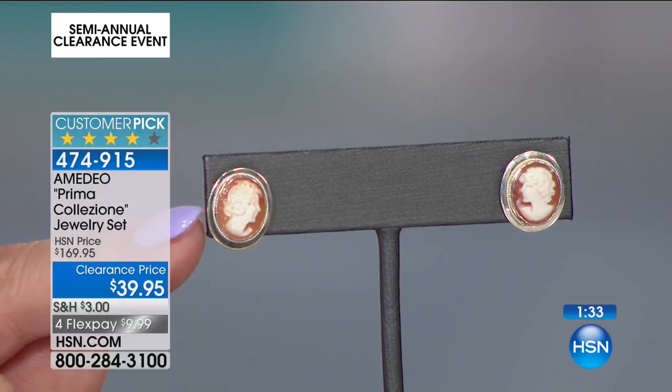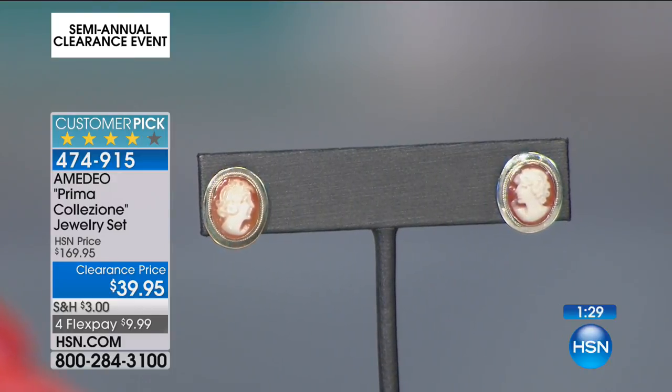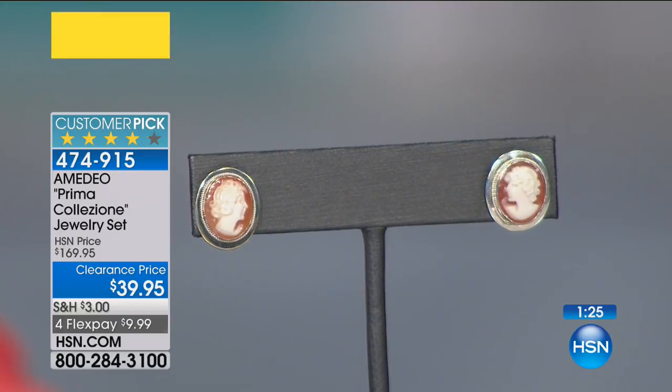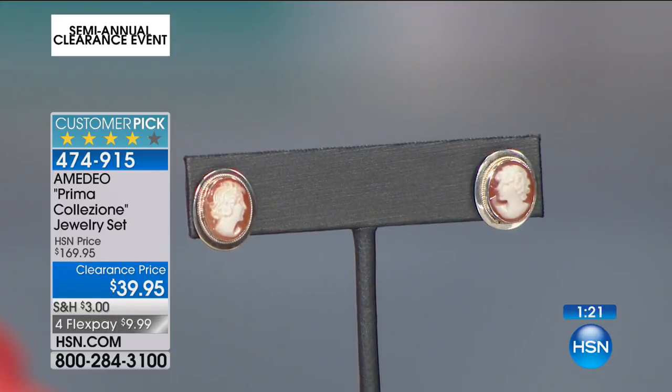We sold them originally at $169.95 for the set. Today, we take $130 off that. So that means that you are getting that pair of earrings for about $19.95. You're getting this pendant with the chain for about $19.95.